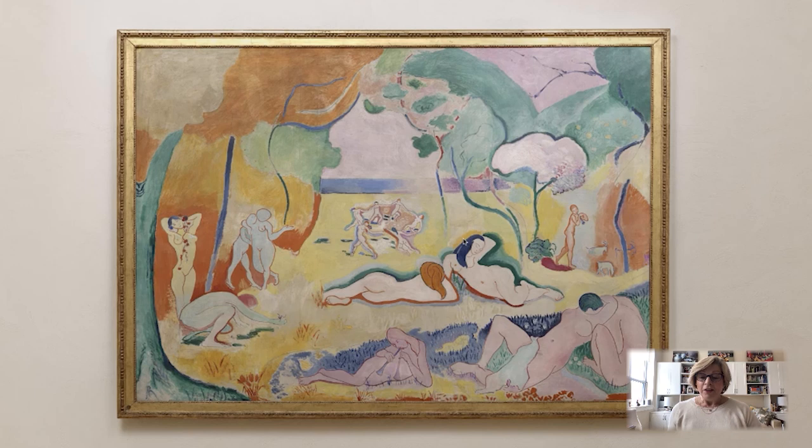The figures and the landscape have this pulsating energy, we see all these arabesque lines, almost a musical energy. There are two focal points. The two large reclining figures here, one with orange hair, one with contrasting blue hair. The ring of dancers here forms the other focal point, spinning us around the painting. The dance is a motif that Matisse returns to many times in his later works. This is the first time the dance appears in any of his paintings.